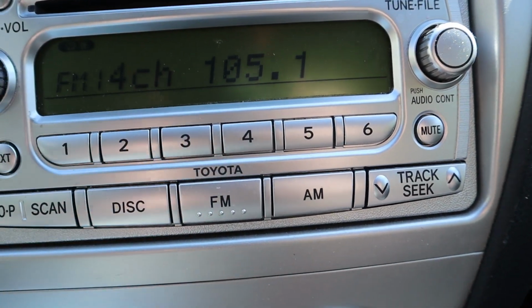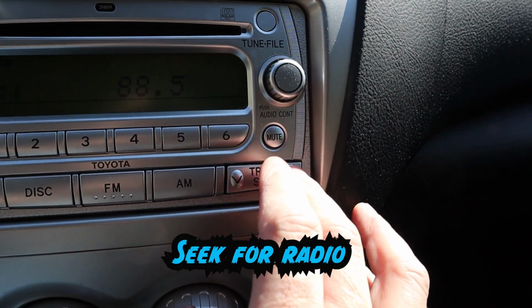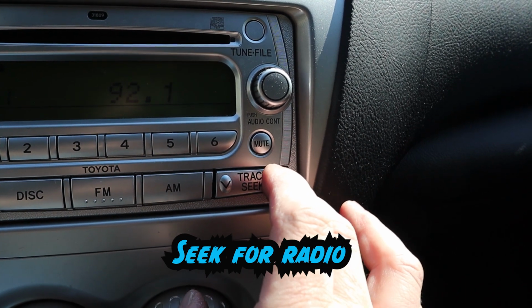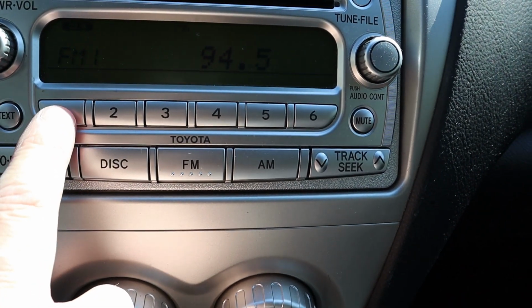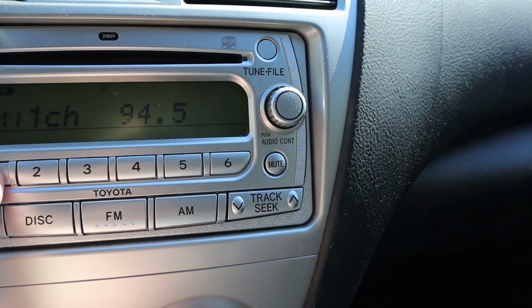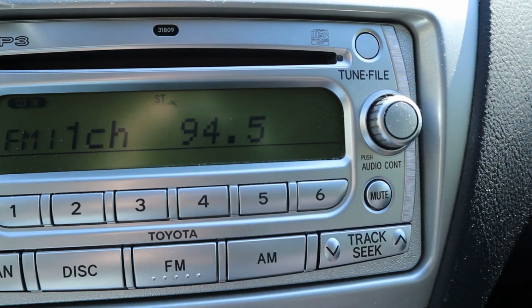So here's your proper way of doing this. Go to the one you want, use your track. So in this case I'm going to set it to 94.5 and work my way up from there. Okay, and then for every car on the planet, all you do is you hold down your setting that you want that channel for, and it usually beeps to tell you it's done, and then you can let it go. And so when I go away from it and go back to one, we're back on our settings.